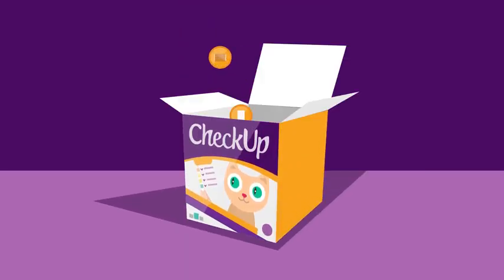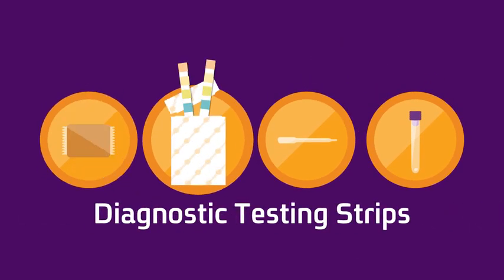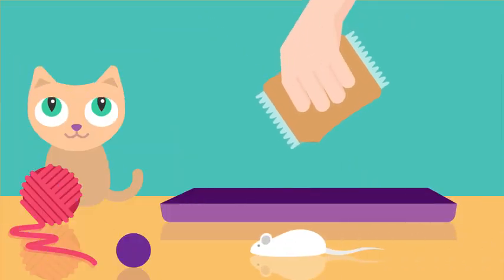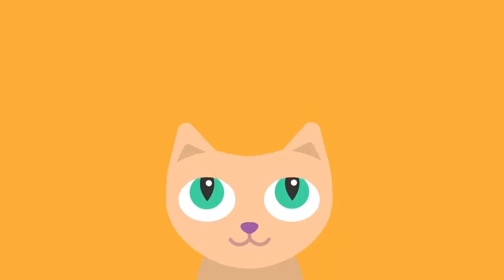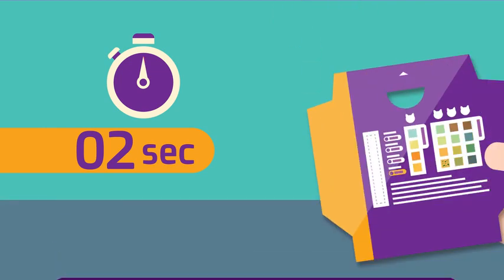Each CheckUp kit includes 2 pounds of unique hydrophobic litter, diagnostic testing strips, and a pipette and vial for collection and storage. To use, simply pour the hydrophobic litter, collect the urine sample, dip the testing strip, and read the results.